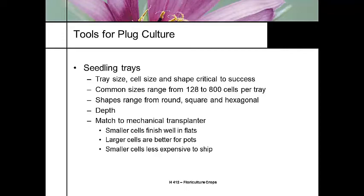Small cells are easy to transplant into little packs and flats. Larger cells typically for pots. And smaller cells, of course, are less expensive to ship because we can ship more plants per unit.